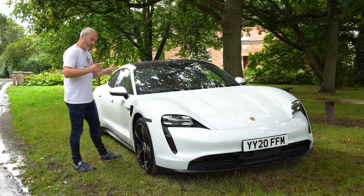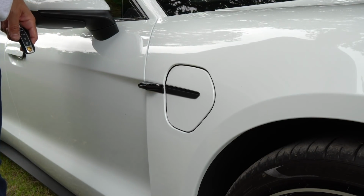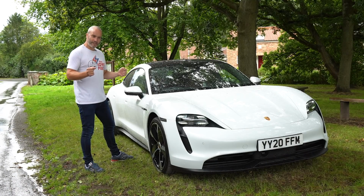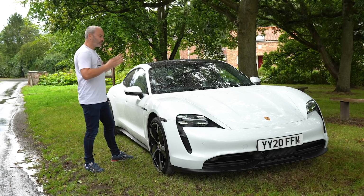You want to hear what it's like on the road, so we're going to get in it and drive it shortly. Let's close that back up again. Let's jump in the front and have a look at the space of the cabin, and then jump in the back with my driver's seat in the same position, just so you can see how big the cabin is, because it's not massive in there.